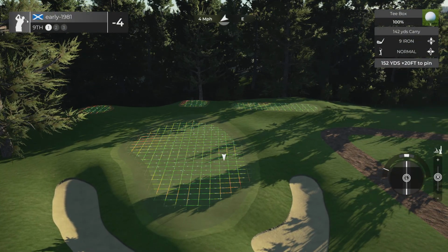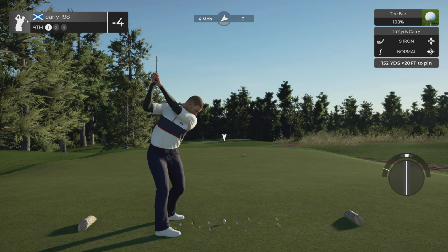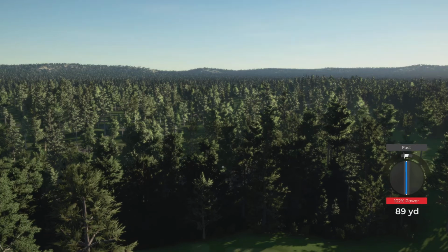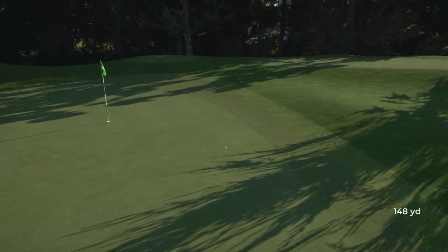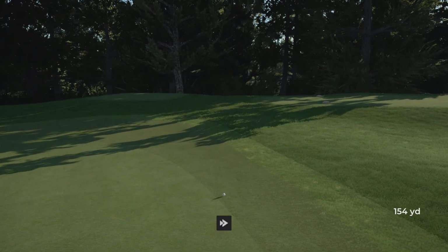I think 9 iron's good here. Just going to apply a little bit of top spin. The wind is really inconsistent for this round. It's a tiny fast, but surely that's not going to affect me too much. That ball's not turning over left, so I do think we are going to run off right and onto the fringe here due to the slope in the green.